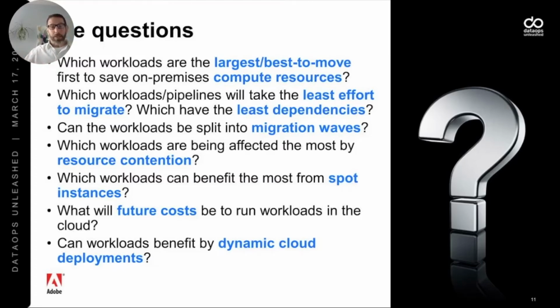So we had to figure out if there was a way that we could sequence these workloads in a move to the cloud. Which workloads consume the most resources? Was it most advantageous to move those to the cloud first? Or was it better to move the ones that were simpler, had the fewest dependencies upstream and down?